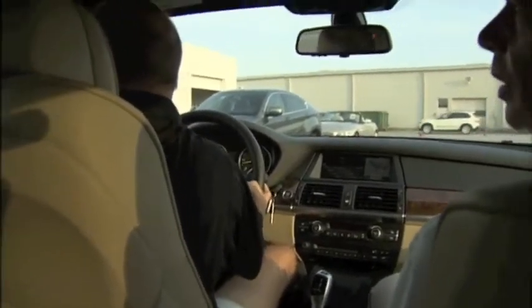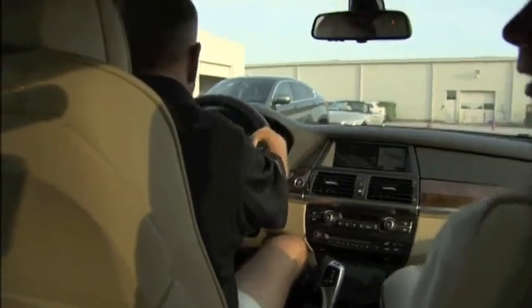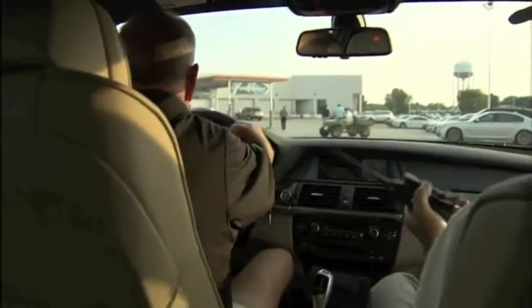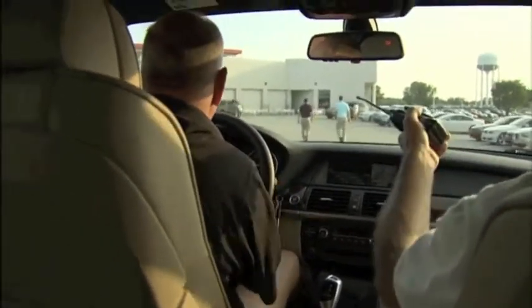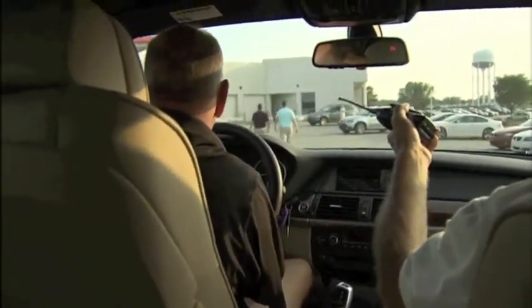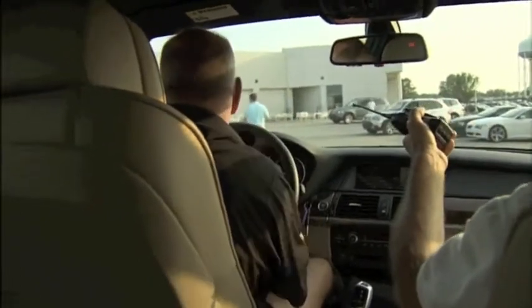Oh, he wants to see if I want out of it. You've got to come back and do a scoop. That's what you've got to do. So if you pull around and park it halfway between, or right in between those two over there.